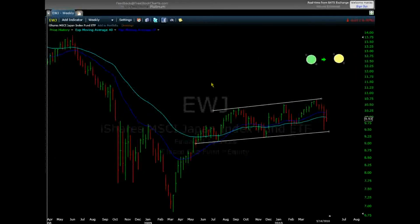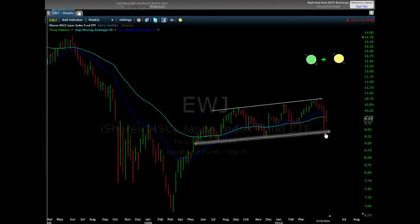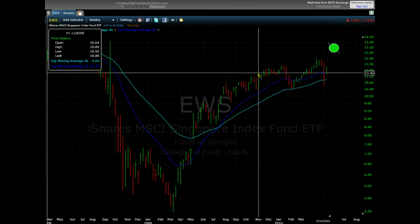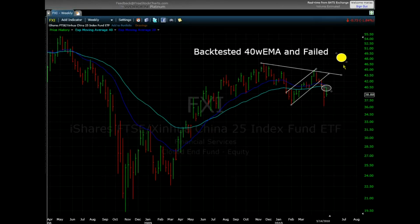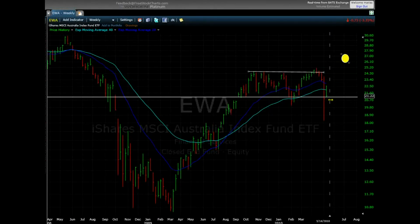Alright, and Japan changed from green mode to yellow mode during the week, closed below 200-day, which is 40-week moving average, still above our trend line. And Singapore ETF on a green mode, still trading above its 40-week, quite exactly at 20-week moving average at the moment. Very interesting to see what the upcoming week will bring for this market too. And China ETF still trading on yellow mode, even if it backtested 40-week moving average and failed that. That's very bearish sign there. And Australia ETF still trading on yellow mode, testing our lateral trend line.